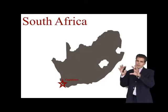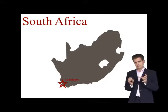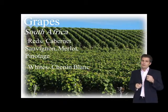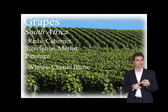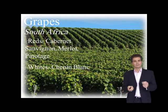South Africa's wine production is really centered around Cape Town, in and around that area, down at the tip of South Africa. And here they put out different grapes, a lot of different grapes, international varietals, as they would be known. So international varietals are things like Cabernet Sauvignon, Merlot. They had this unique grape called Pinotage, which I've mentioned.